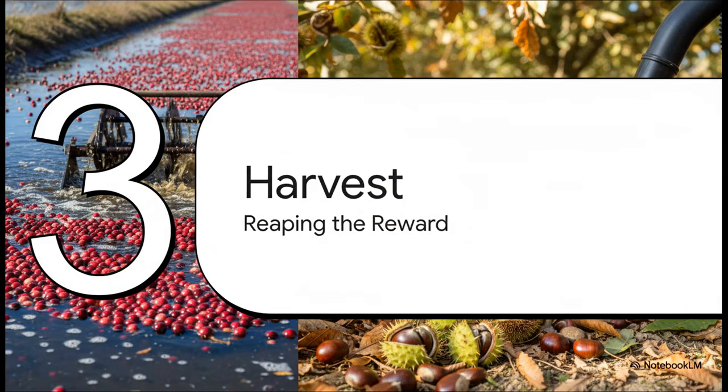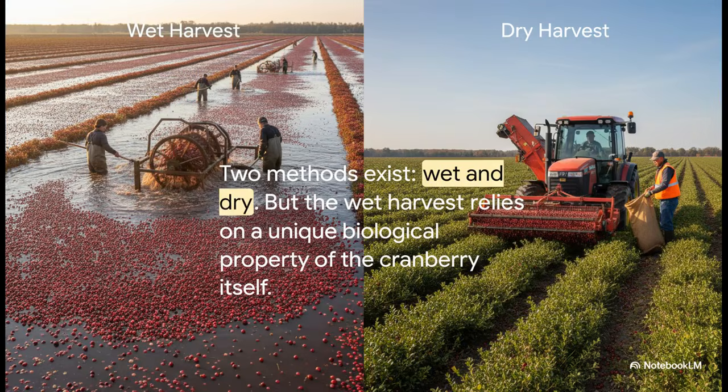So after a long season of all this careful work, it's finally time for the best part, the harvest. And this is probably the most visually stunning part of the process. And you guessed it, the two could not be more different. For cranberries, growers have two options: harvest them wet or harvest them dry.